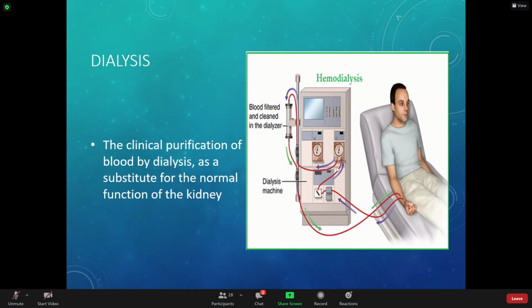So again, their blood is filtered through this machine. Waste products are removed, electrolytes are stabilized, and the blood goes back into the patient after the concentration of that blood is exchanged and fixed, basically. So this machine does the filtering for the patient. Again, I know it's very simple.